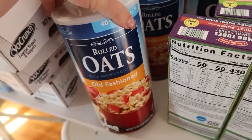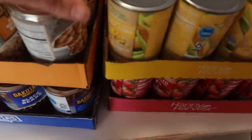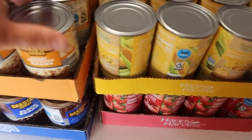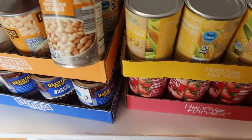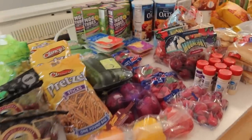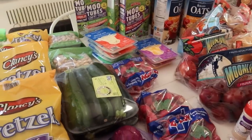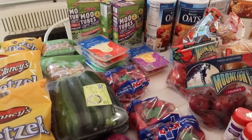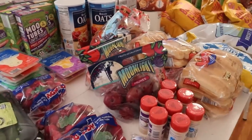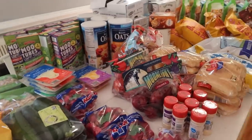And then I got 4 containers of old-fashioned rolled oats at Aldi as well. And then the cans down here, I got 1 case of, these actually rolled out of the van and Amelia picked them up and got them back in the case, northern beans, 1 case of corn, 1 case of diced tomatoes, and 1 case of black beans. And so, drum roll please, let me get my Aldi receipt for these items. So at Aldi it was $157.46. And then I'm gonna show you my other little pile of loot that I got too.